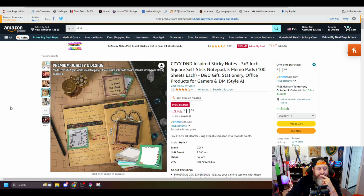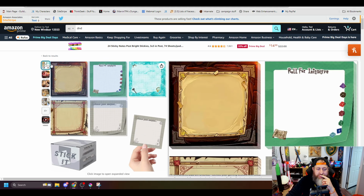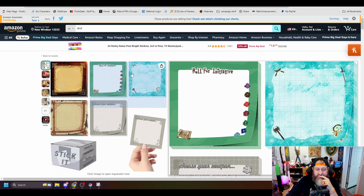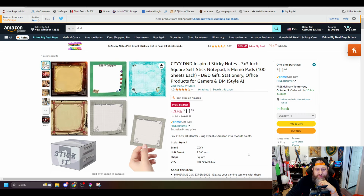All right. Next up, we have these others from CZYY. I thought these were really cute. They're little sticky notes, but they're D&D themed sticky notes. So see, some of these have grids for drawing maps or "roll for initiative." Just cute little notepads. 5 different memo pads with 100 sheets each.